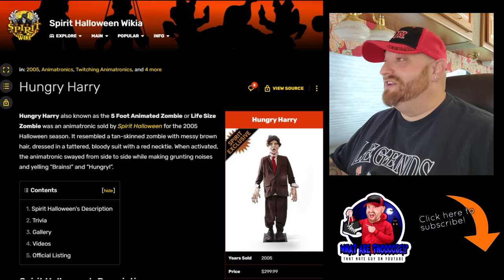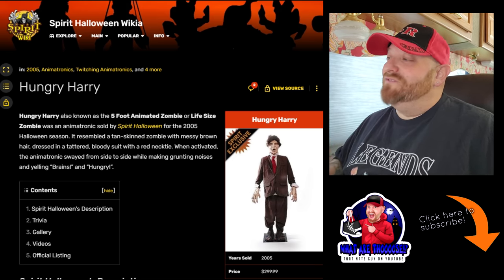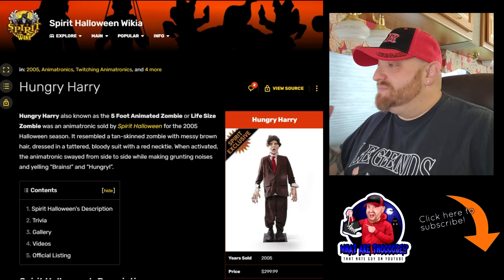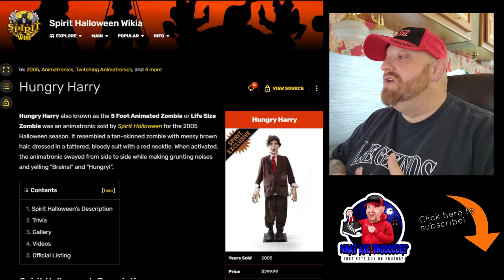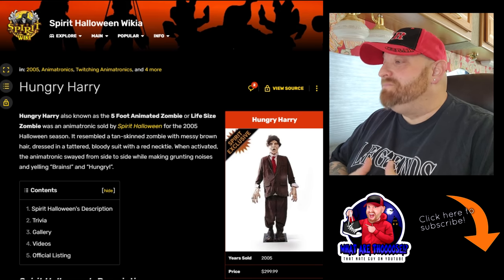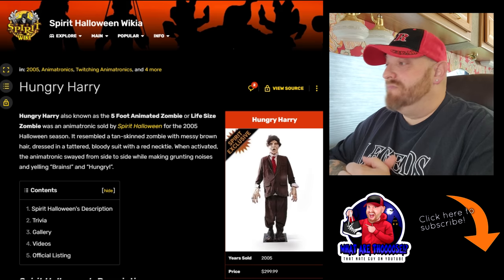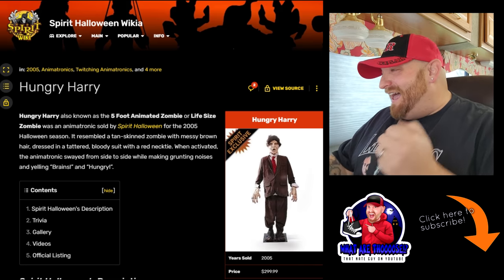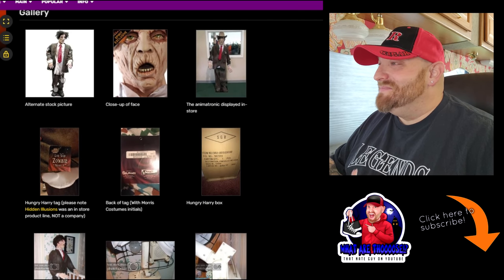Hungry Harry. Somebody told me to check out Hungry Harry, so we're going to do it. Hungry Harry, also known as the 5-foot animated zombie or life-size zombie, was an animatronic sold by Spirit Halloween for the 2005 Halloween season. It resembled a tan-skinned zombie with messy brown hair, dressed in a tattered, bloody suit with a red necktie. When activated, the animatronic swayed side to side. All right, that sounds cool. Making grunting noises and yelling, "Brains and hungry." That sounds awesome. All right, let's roll down here and take a look. Here's some pictures.